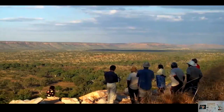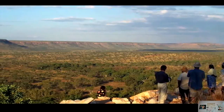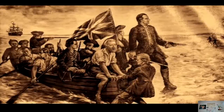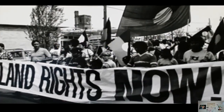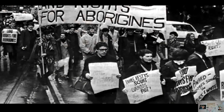For many years after that, there remained a debate. Whose land was Australia? Is Terra Nullius a justification for taking another's land? Why did James Cook and his British occupiers feel that they had the right to take the land? These questions sparked many protests and fights for land rights between Indigenous and non-Indigenous across the country.